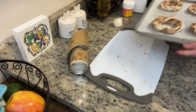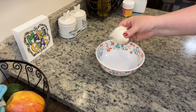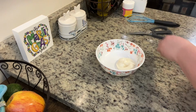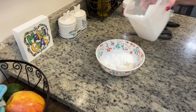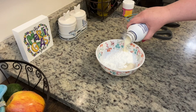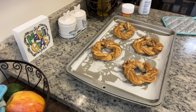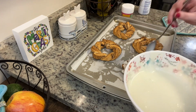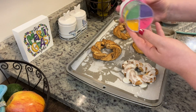While those are baking, we're going to take the icing packet that came with the cinnamon rolls, add it to a bowl, and basically make additional glaze for it. All you have to do is add in some powdered sugar, and then you can use milk or half and half. I had the cream out making the sauce, so I just added a splash of the cream. Give that a really good mix, and once those little mini king cakes are out of the oven, drizzle that glaze on top. And for Mardi Gras, this is totally optional, but I'm going to add some of the little sanding sugar in the purple, gold, and green colors.